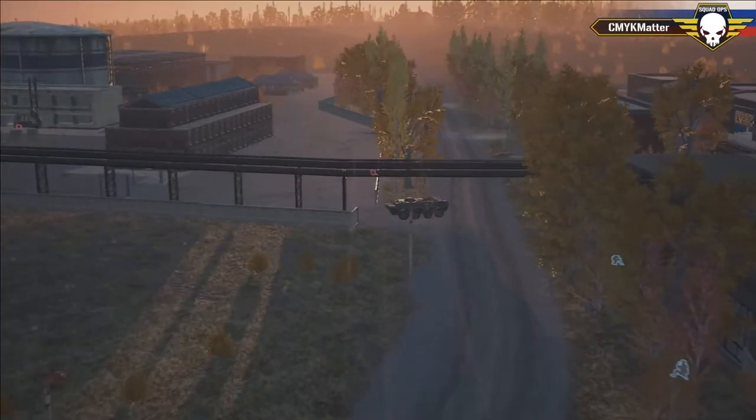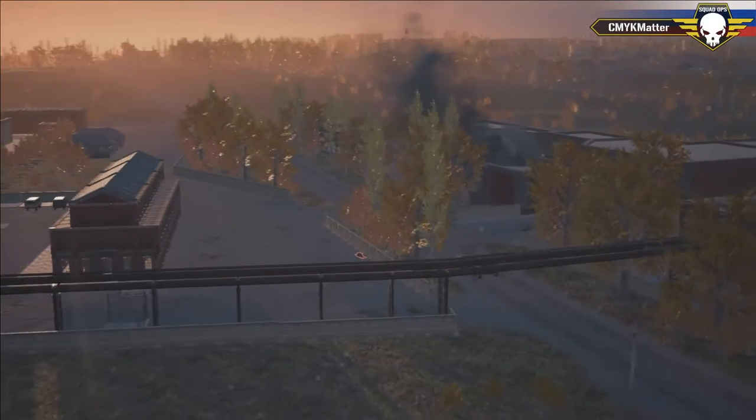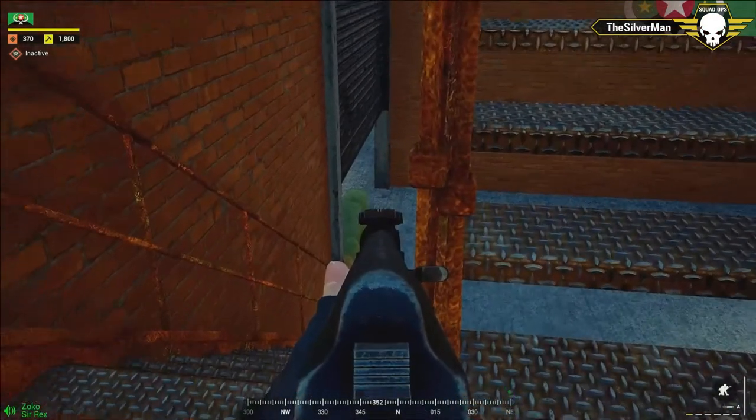And this BTR has now pushed in. Oh, an IED touches off, doesn't get anybody, though. Unfortunate. They just almost IED'd me, but I got out just in time.